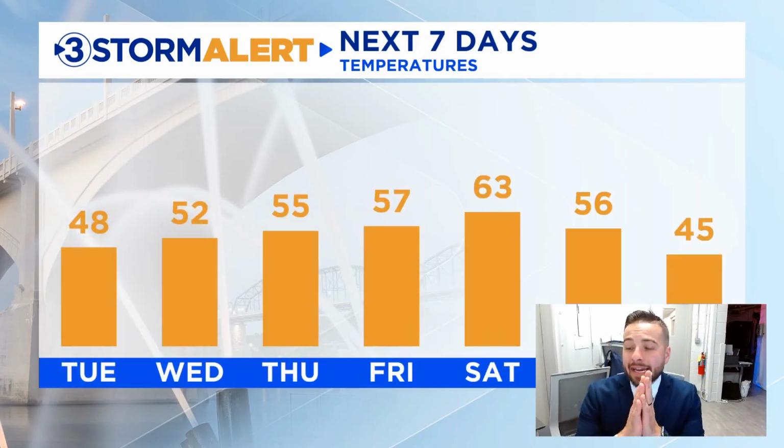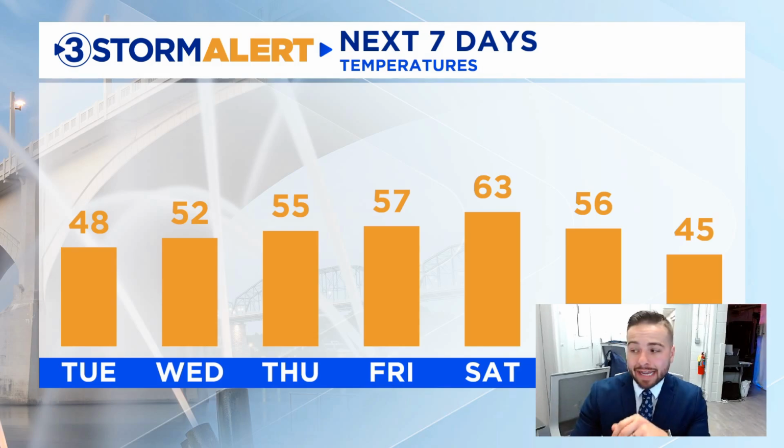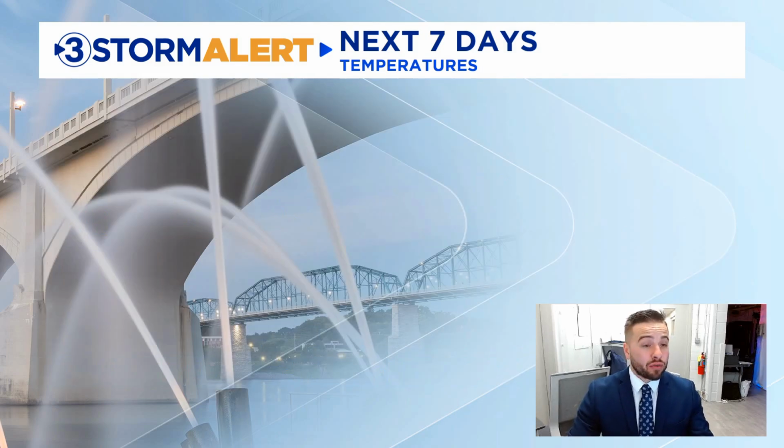The next 7 days, we're talking cooler temperatures, 48 today, 52 tomorrow. We may stay in the 40s tomorrow as well. Drying out Thursday and Friday, mid-50s. And then look what happens Monday. That cold air starts to move back in. We're going to have a high of 45, which is going to be about 10 degrees below normal for this time of the year, because keep in mind, by the middle of February, our averages are in the mid to almost upper 50s.